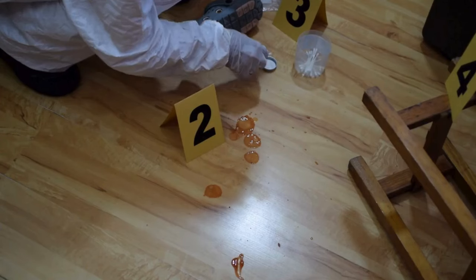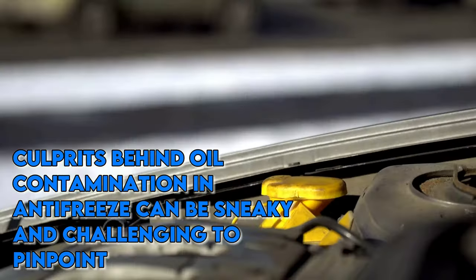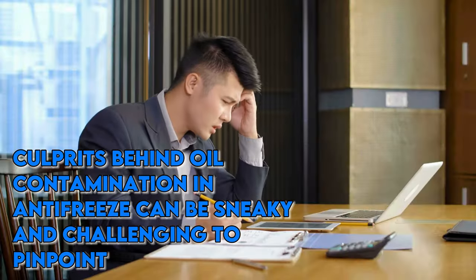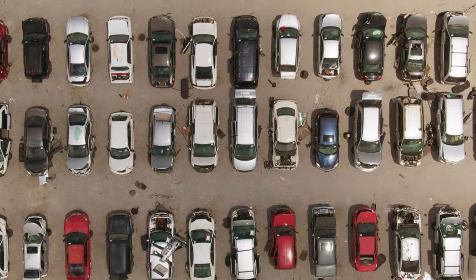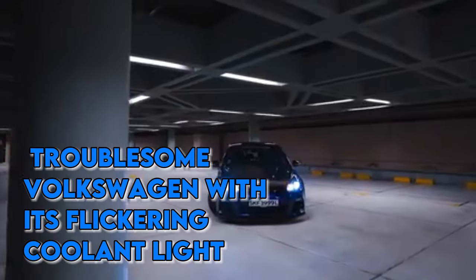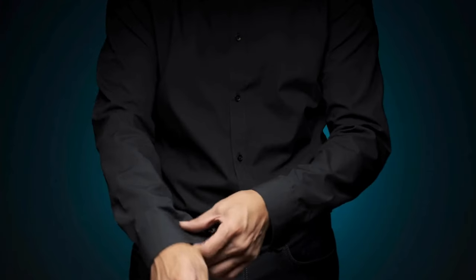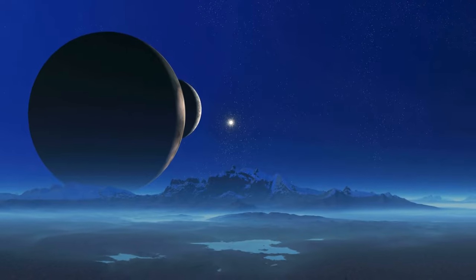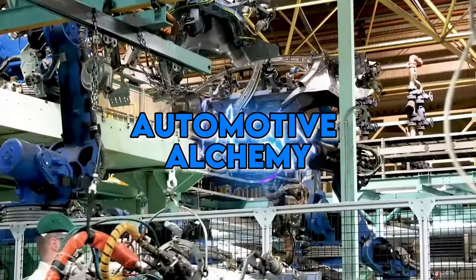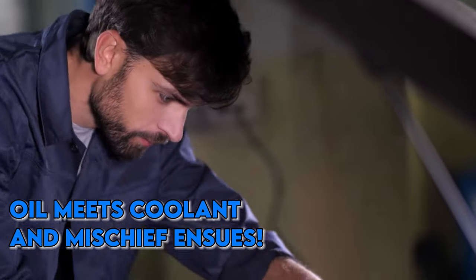Much like a detective hunting for fingerprints at a crime scene, the culprits behind oil contamination and antifreeze can be sneaky and challenging to pinpoint. But fear not, for many a vehicle, including that troublesome Volkswagen with its flickering coolant light, has given us some prime suspects. So buckle up, we're about to roll up our sleeves and deep dive into the mysterious world of automotive alchemy, where oil meets coolant and mischief ensues.